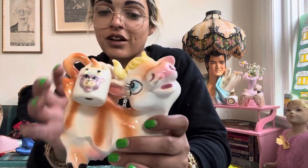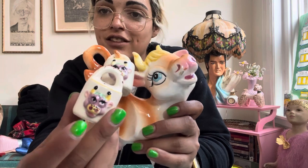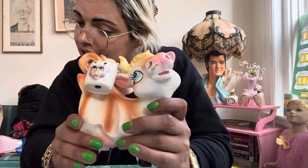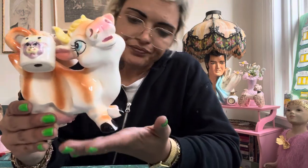This is the closest I've ever come. I had no idea that the salt and pepper shaker set had the infamous purple cow on it. Now, for this set, I did pay $8. I think it's a really good price.